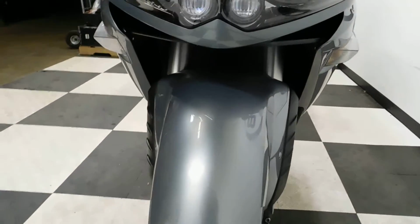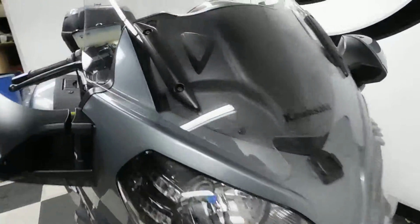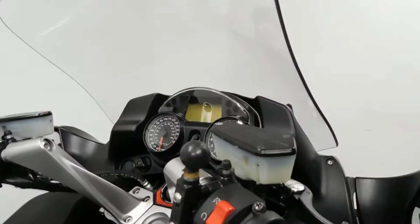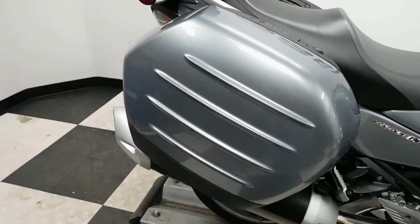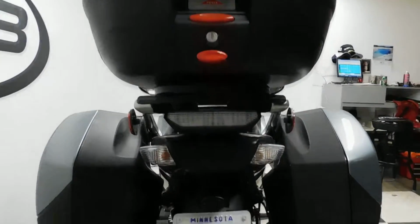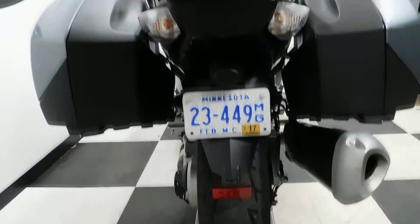Front end is in great shape, same with the front tire, got plenty of miles left on that. It's got heated grips, it's got ball mounts, OEM saddlebags, aftermarket matching Kawasaki tail pack. Rear end is in great shape, along with the back tire. That's got plenty of miles left on it.